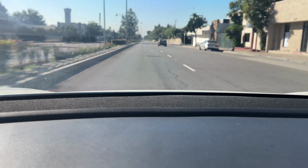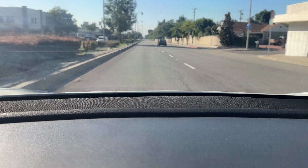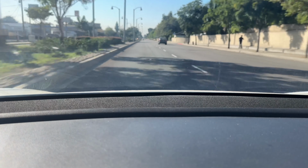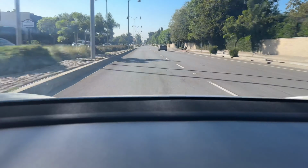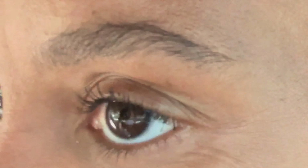So right now I'm driving and the traffic is not that bad. And I love to make my appointments always on time. I just want to show you guys my eyebrows close up in daylight. This is the one that's fuller and a lot thicker. And this one is a lot thinner and shorter.